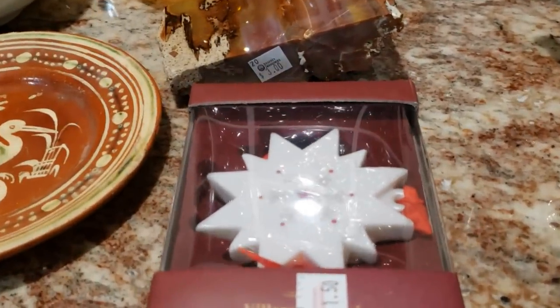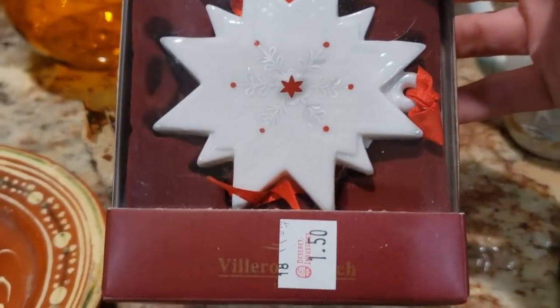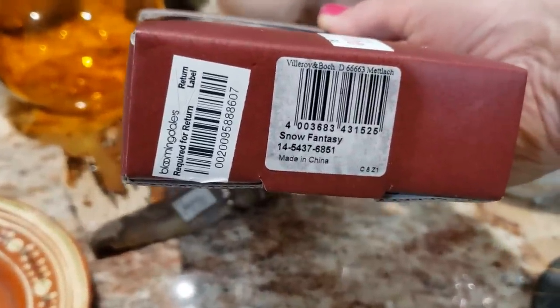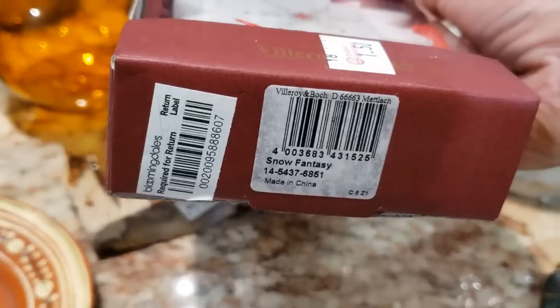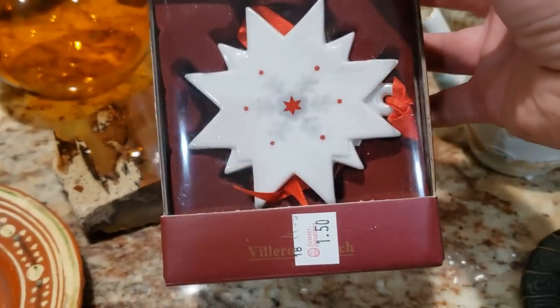This is a Villeroy & Boch Christmas ornament. It's in its original package. Beautiful star with silver and red. It's called Snow Fantasy. It seems that it was purchased at Bloomingdale's. I paid $1.50 for it, and I'm going to ask $20.